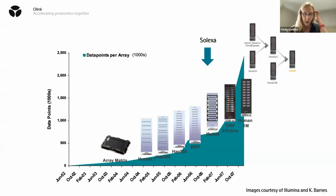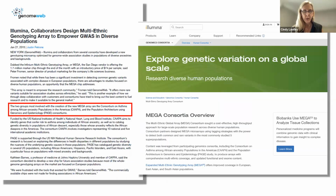So I'll move along and tell a little bit more about my history here and what I care about, and then we'll start talking about proteomics, or multiomics, really. So back then, around 2014, we built what was called the multi-ethnic genotyping array. And this was a step change in our understanding of African diaspora, and African genomes really were not well characterized at all. But African diaspora was through 2 different consortia.